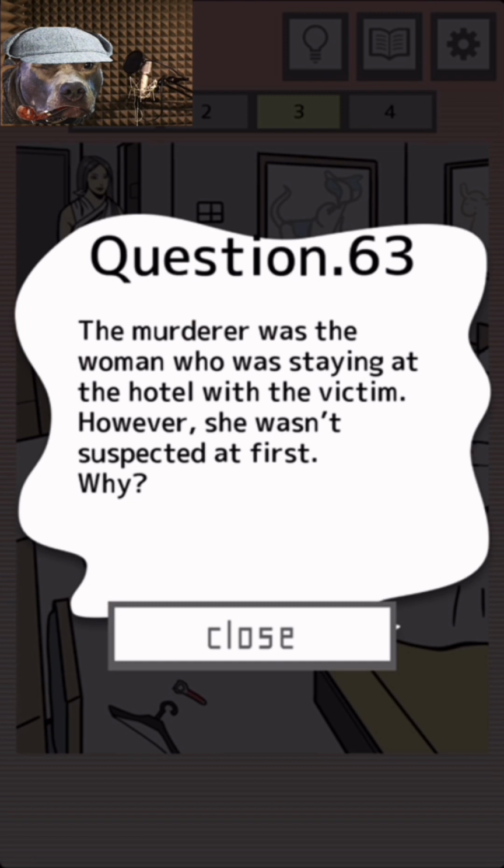Yes. The murderer was the woman who was staying at the hotel with the victim. However, she wasn't suspected at first. Why?